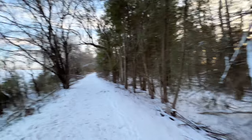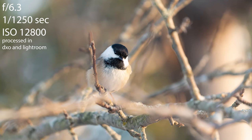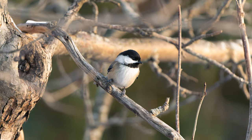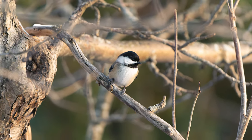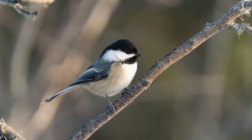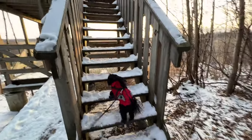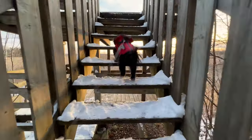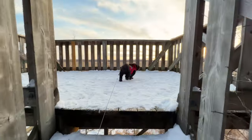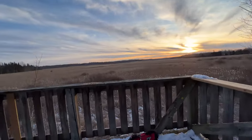I'm gonna get a little bit ahead of them and see if I can get some of the chickadees. Oh, you actually are gonna go up? Careful. She really is an adventure dog, even if she does scare off all my birds.